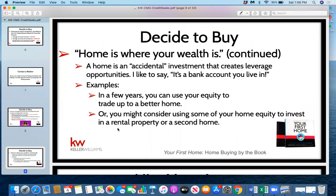You can take some equity out to pay off some debt. We had a client do that recently where he refinanced his property, took some money out and paid off a lot of debts he had. You can take some equity out to invest in a rental property or a second house. I've even heard of some people taking equity out and starting a business with it. So invest in your future, invest in yourself, really whatever you want to do. You have a lot of options with that equity you build in your property.